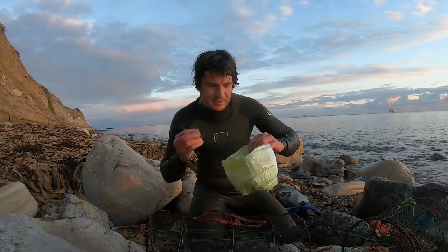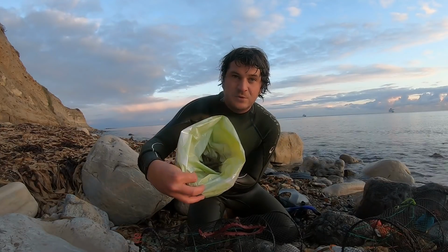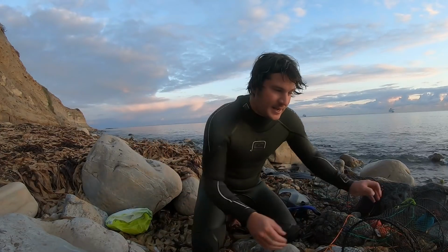I've got a little plastic bag I'm going to be taking my prawns home in. So we've got 1, 2, 8 fresh prawns. Lovely. Now let's have a look at the next trap.